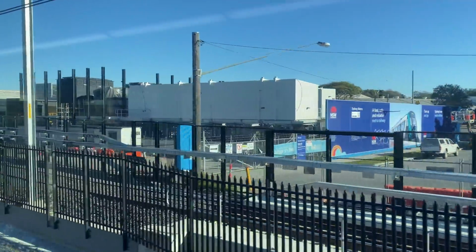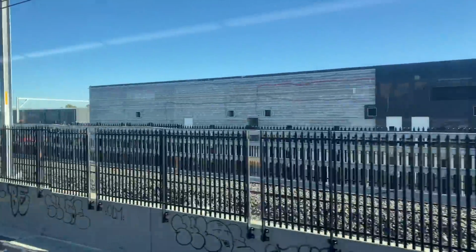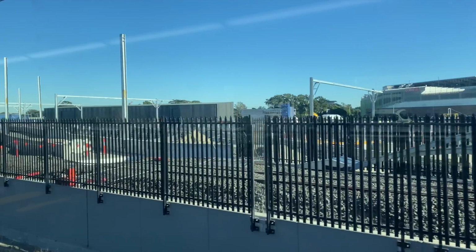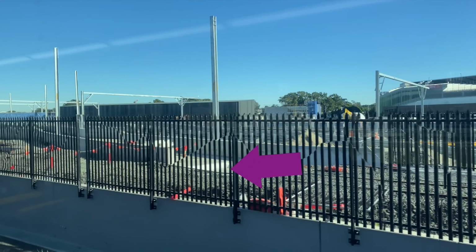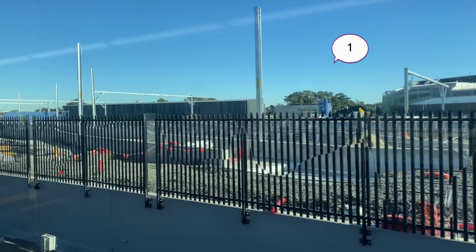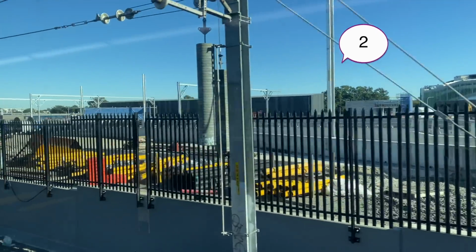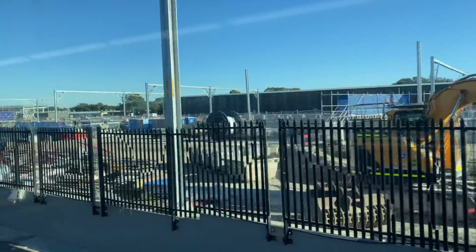This is on the 11th of June, starting at the Bedouin Road Bridge, and you can see the HV and services buildings from this side. Here is the track slab for the northeast access track. This has appeared within the last 2 weeks. And then 4 new stanchions for this track, which are attached to the concrete walls on either side of the track bed. These 4 stanchions were installed during the latter half of May.